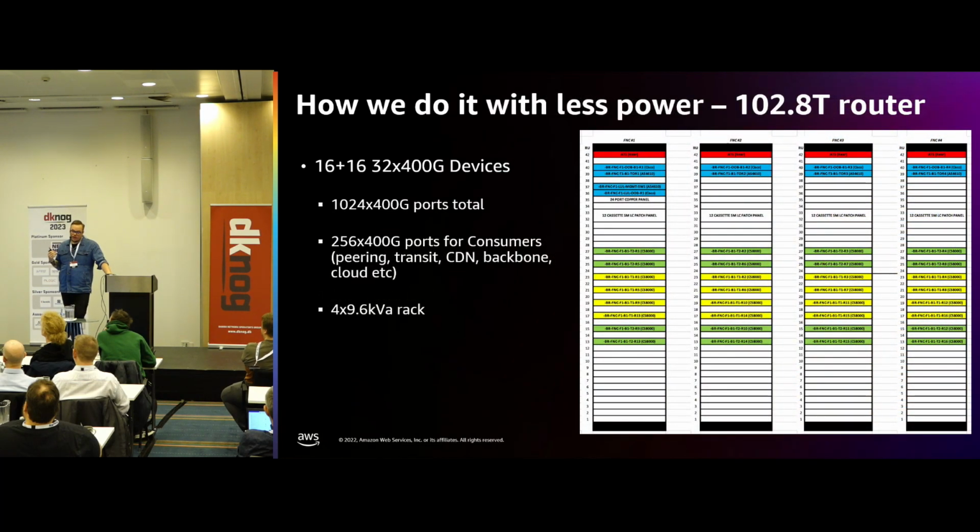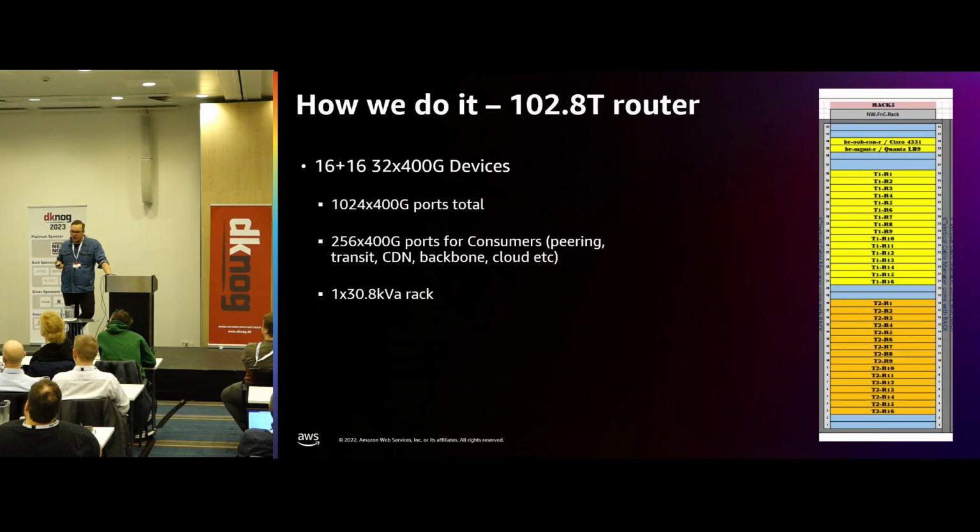But our version of that is this same router. This is also a 102.8 terabit router, but we spread it out over 4 racks, and then we can fit in typical general public colo, which is great because we also want to be where the customers or consumers are, so that we can connect with them. So this is virtually the same. And of course, we have an out-of-band switch and a management switch inside the rack.